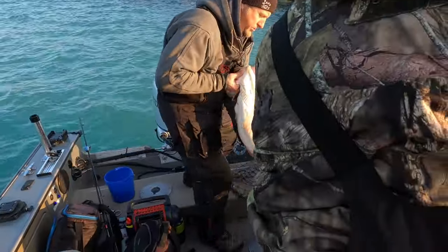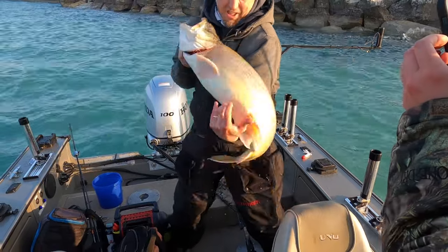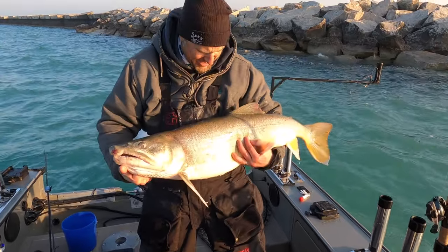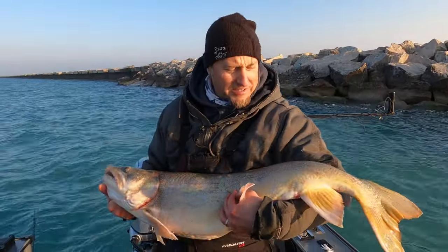Go ahead. Okay, stand back. That's a 20. The biggest. That's probably the biggest trout, Dad. That's our biggest trout. This is the biggest lake trout I've ever got, guys. Look at this thing. Absolutely greasing me up. Caught him on this Kodiak custom jig.